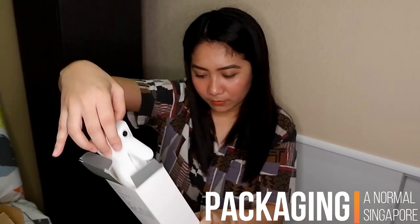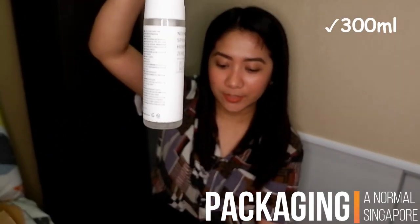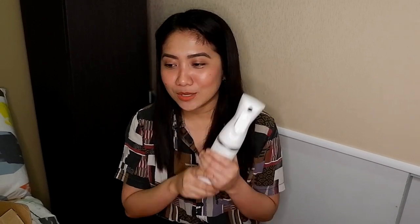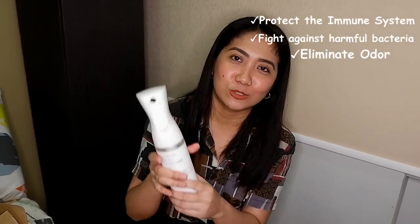It's how many drops? 300 ml. Just to share with you, the main ingredient that they use for this home care spray is oregano oil. Would you believe that? Because back in the Philippines, I only knew oregano as a medicine, for tummy aches or for the baby, plus the spice. But they use this oregano oil for its benefits, because oregano has the ability to protect the immune system, fight against harmful bacteria, and eliminate odor. That's why they use it.